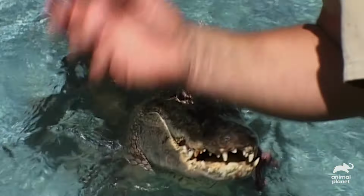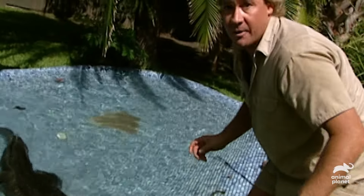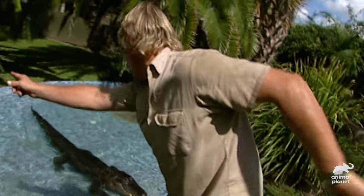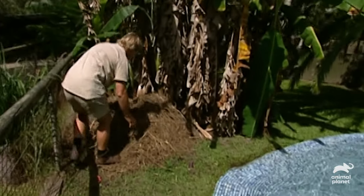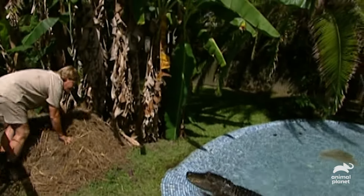The amazing thing with Daisy is not that she's hungry, but that she's got a nest. See this big pile over here? This is her nest. Watch what happens if I go near it. Can I have a look at this nest here? Ooh, I might just have a look in this nest.